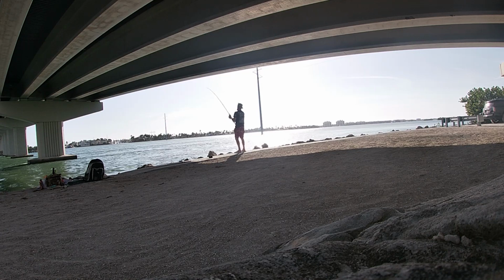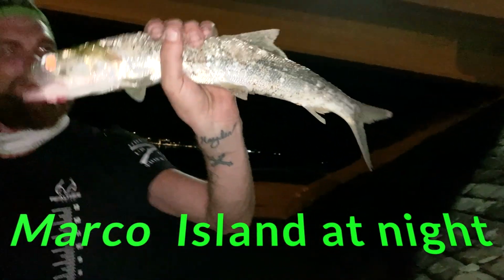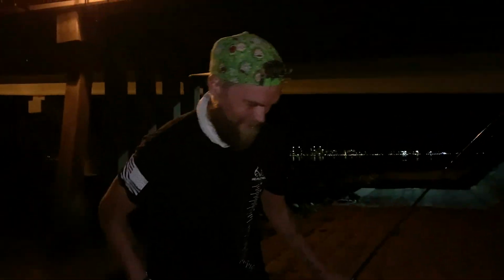We went back to Marco Island at night and Cody caught his first snook fish. There, if you count Mel's too, hers was almost this size. That's nice. First snook. I'm so happy.